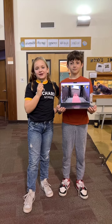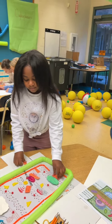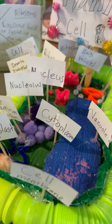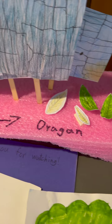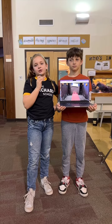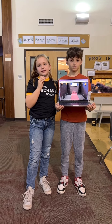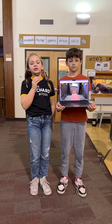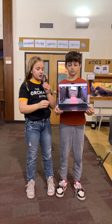After we learned about cells, a way that we could show our work was either stop motion or a model. We chose stop motion because we wanted to show kids how fun learning about cells is. And I really like this project because we got to use technology, we got to do art, and we got to move around the room a lot. And here's our stop motion.